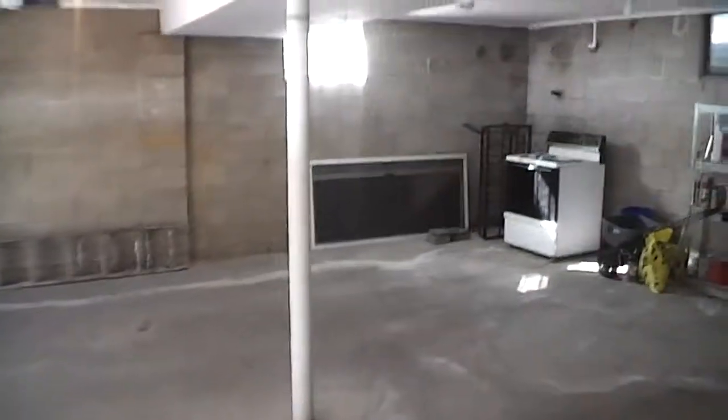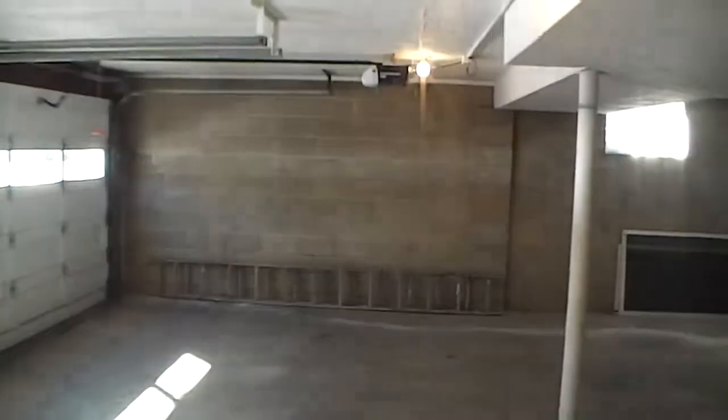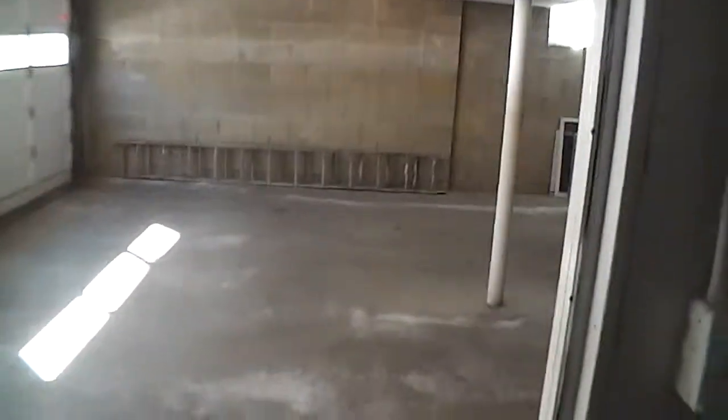You get a very deep garage, so you can definitely have plenty of storage here as well. Wow, this has got to be every bit of 30 foot deep. Plenty of room. And it does have garage door openers for both doors. Let's go back up the stairs and finish in the kitchen living room area.